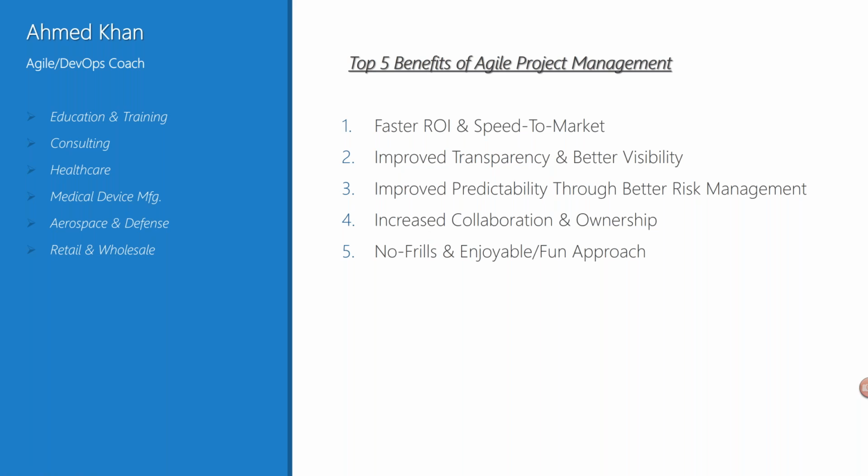Today, we are going to be talking about the benefits of using the Agile approach, which is a collection of many other methodologies. We're going to talk about the top 5 benefits of the Agile approach. Many times I'll make a side-by-side comparison of Agile to something we already know, the traditional approach. Comparatively speaking, Agile provides faster ROI, return on investment, and speed to market of the product we are trying to develop, so that customers can benefit from it as soon as possible.